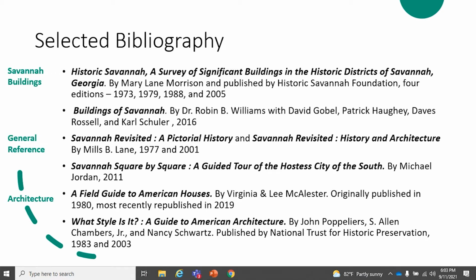And if you are super into architecture and want to sort of diagnose the architecture of your house, Field Guide to American Houses is really robust and really thorough, and even has some beautiful pictures of Savannah houses in there as great examples. And similarly, What Style Is It? A Guide to American Architecture are great places to start. But of course, these are just a drop in the bucket.